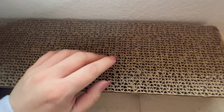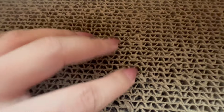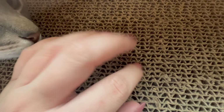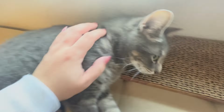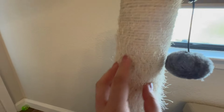Okay. We also have another kitty scratching toy over here. You can tell he's wanting some more pets. You're very sheddy. Okay. We have another very loved scratching post over here. This one gets used a lot, as you can tell.